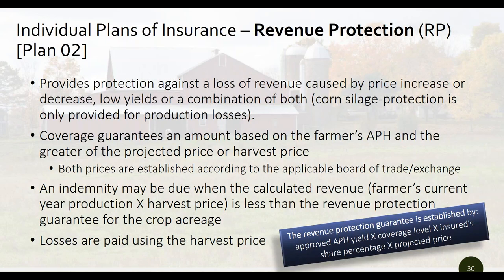Now, in addition to that, I want to bring up a couple of other points. While the revenue protection guarantee may increase, premium will not. And secondly, the projected price is used to calculate the premium and replant payment or prevented planting payment. Now, I haven't talked anything about prevented planting payment yet, so you might want to just hold that thought in the back of your mind for just a few minutes. We will talk about prevented planting payments towards the end of the webinar. Also, generally, crops such as corn, soybeans, wheat, and others are covered under this plan.